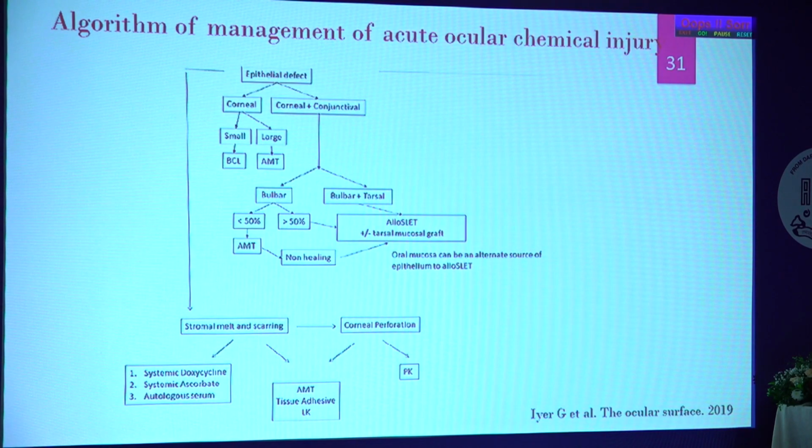But if more than 50% of bulbar conjunctiva plus cornea is gone, that means the limbal stem cells are going to be deficient. So in those cases, we need to go for the allo SLET. If along with this, tarsal conjunctiva is also involved, then we may need to go for the oral mucosa graft. That is how the algorithm is.